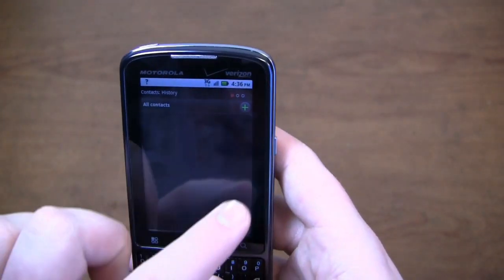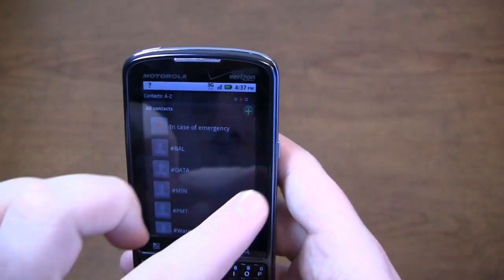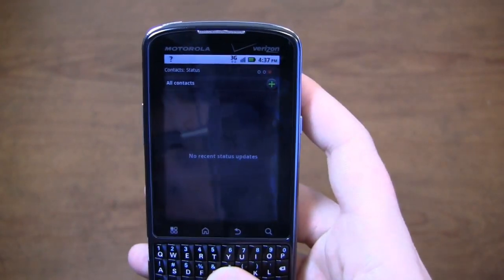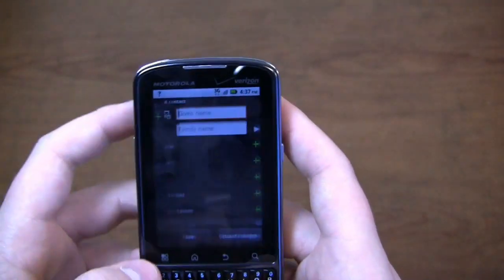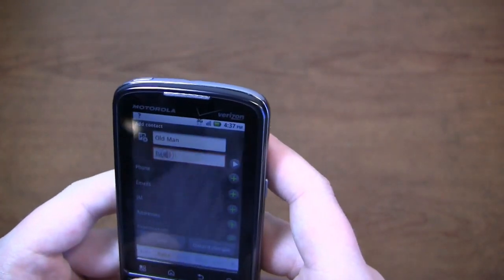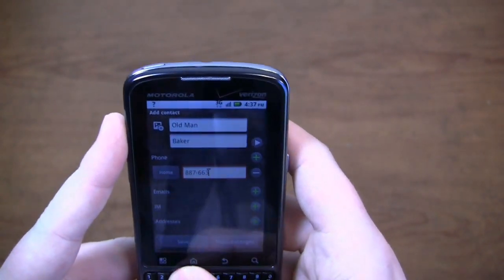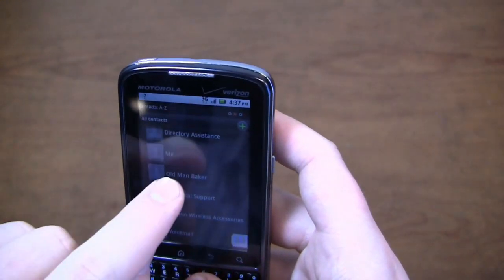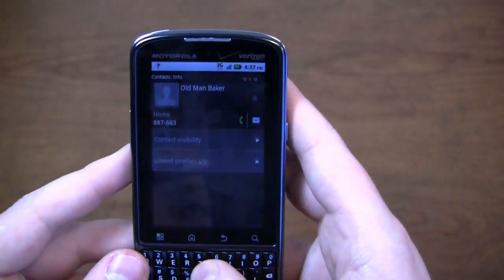You can scroll from left to right to see the history between your contacts. I dialed voicemail earlier, all contacts, or I can go to status, which brings up recent status updates based on my social networking feed. So you have quite a few options in contacts. But let's say, bring up old man Baker, for example. We'll put in just some fake number. I just want to show you. Once that pops up, old man Baker's in there. Click on that, it'll bring up the number, and you can call or text message from the contacts list.